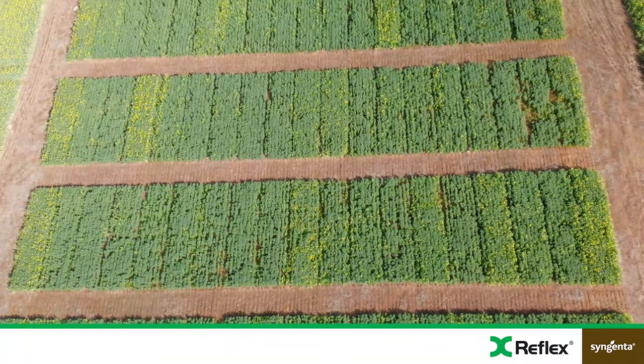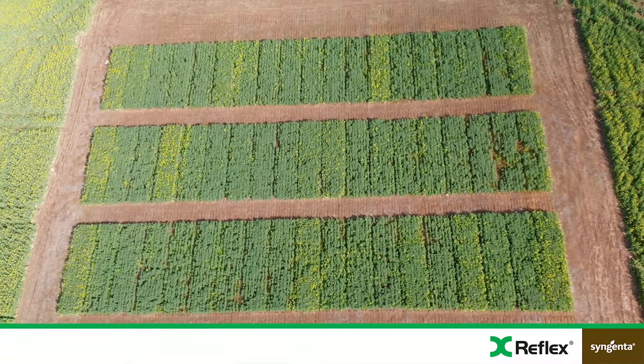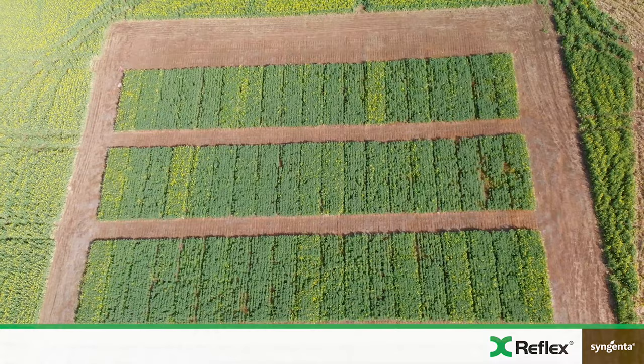to really get ourselves a bit more superior control and try and take the pressure off our post-em spraying requirements into lupins. So ideally it's going to be interesting to see, and looking forward to obviously using it in the field and seeing how we can get the benefits with it.